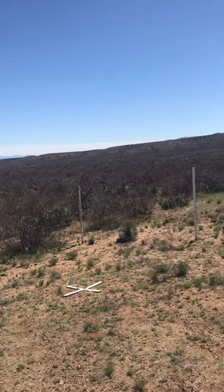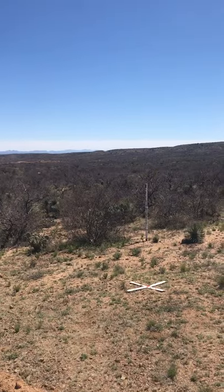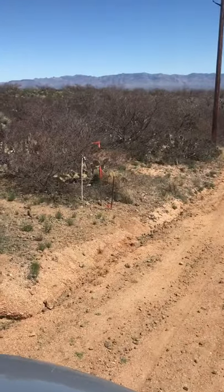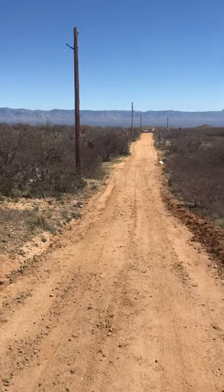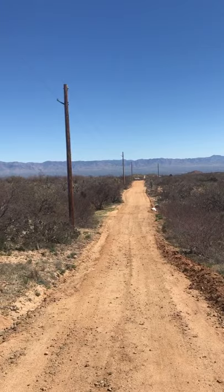So we are at the 4 acres here in Oracle. We have 4 of them all right here. You can see we just had it staked and surveyed. Here's stakes over here. This is the northwest corner. You got Vanessa Lane right here. You got power poles all running along here.